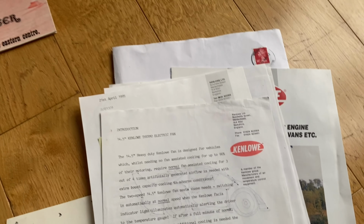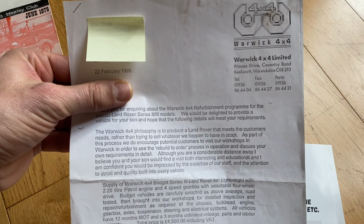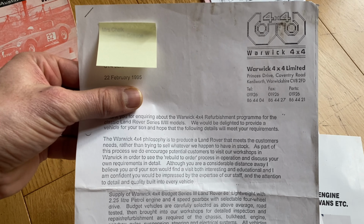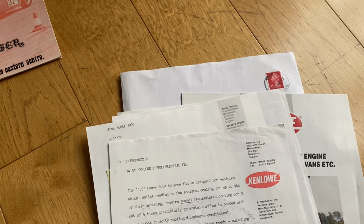I also found a letter from Warwick 4x4. So when I was looking at buying my Land Rover back in the day, I looked at a few places which used to restore them, and Warwick 4x4 came up. I don't actually know if they still exist. So yeah, it'd be worth checking out.